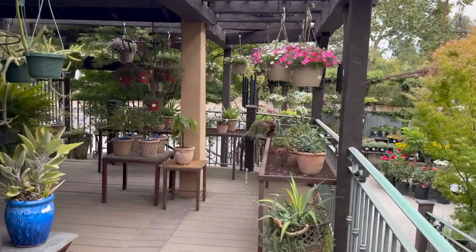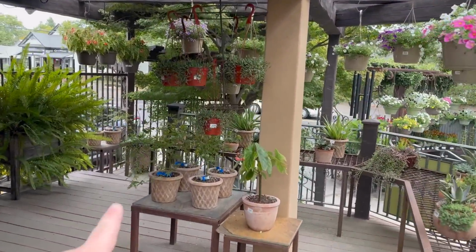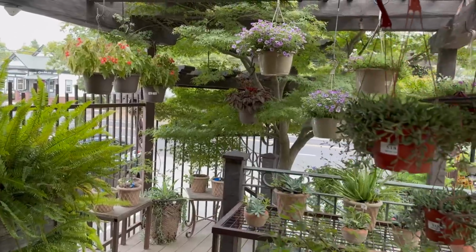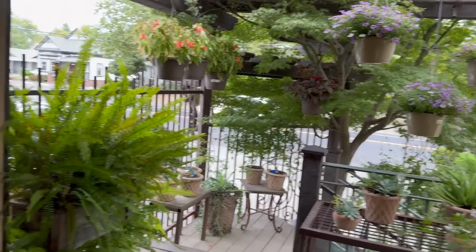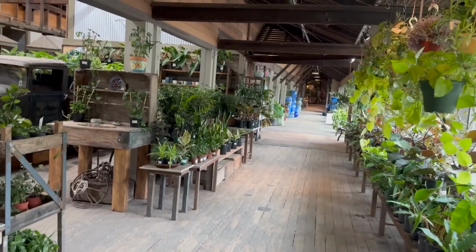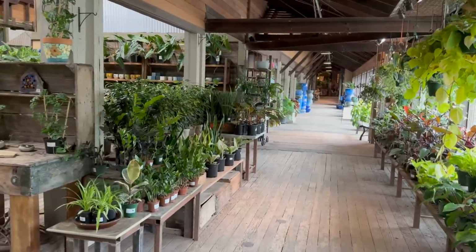Okay, we're gonna keep going in this way. They've got some small Japanese maples and some terracotta pots right there. They used to have all these begonias hanging here, but obviously they've sold. And then this is all their houseplants, and I just want to take a look at the terracotta pots that they have.